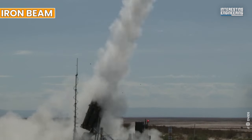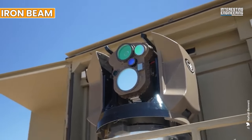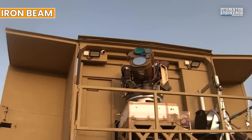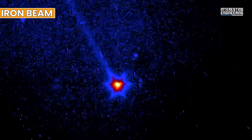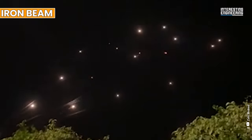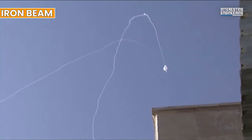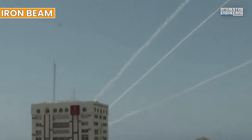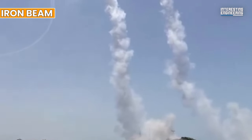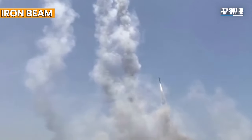Israel's Iron Beam laser weapon system is a more recent development in military technology. It is the world's first energy-based weapons system that uses a laser. The system is developed by Rafael, funded by the MOD, and underwritten by the United States. It is intended for two laser guns to initially produce 100 to 150 kilowatts of power. The system can shoot down incoming UAVs, rockets, and mortars at the cost of $3.5 per shot.